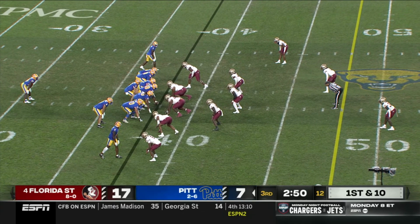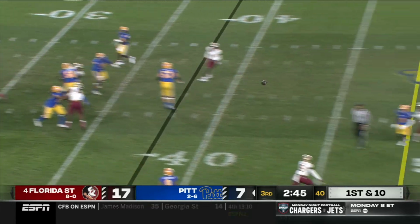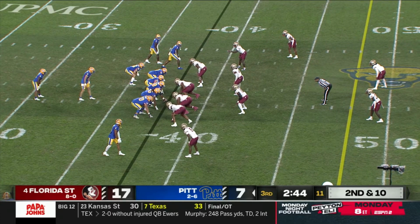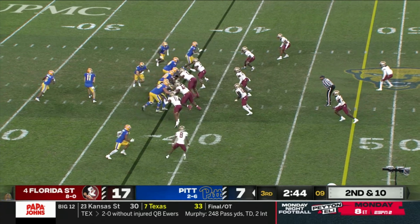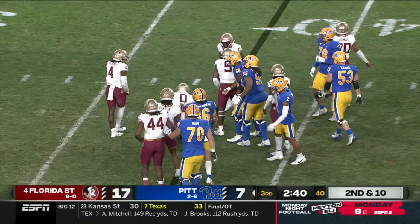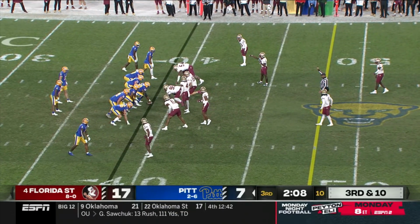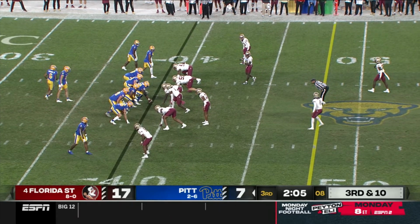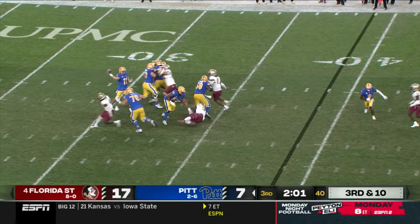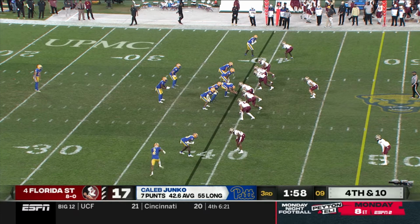From the 38. Play action incomplete. The running game, the pass protection, the synergy with the wide receivers. I think he's progressing nicely. He hands it off here, nowhere to go. 4 receivers get out of the break, and he's going to need to deliver a big one here. There, almost intercepted at the four in the third quarter.